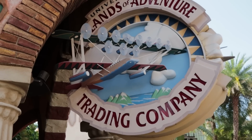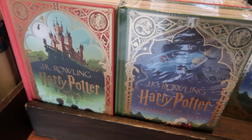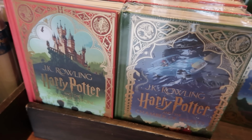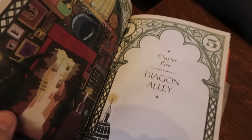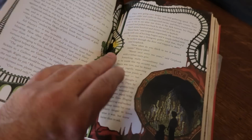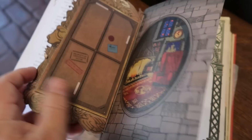A quick look into the trading company store reveals something pretty cool. These Harry Potter books are going for $38 a piece, but check them out. Look inside, they're pretty cool. There are some pretty cool little pop-ups and specialty items inside of the books. Check these out. In case you need another edition of a Harry Potter book, you might want to consider these.